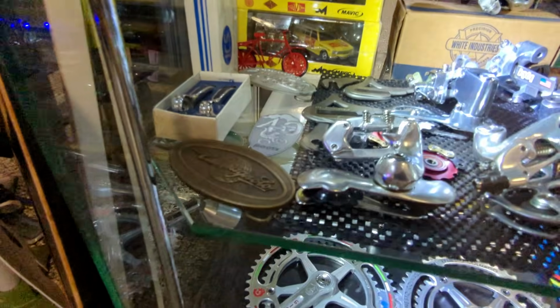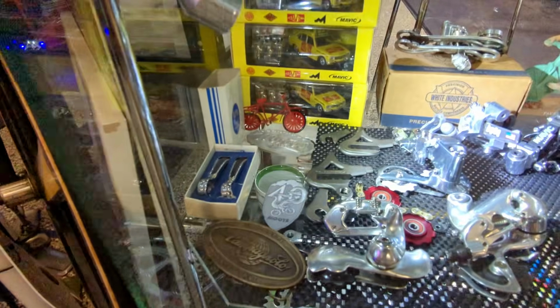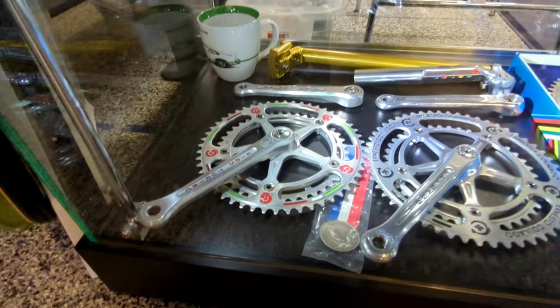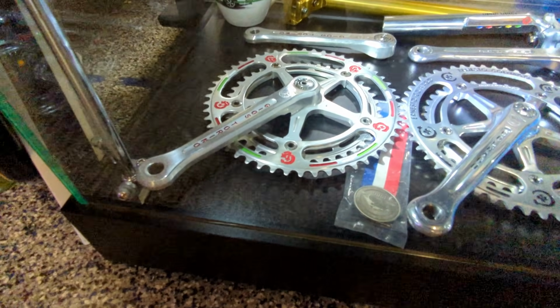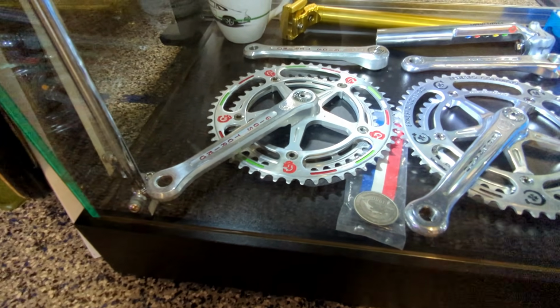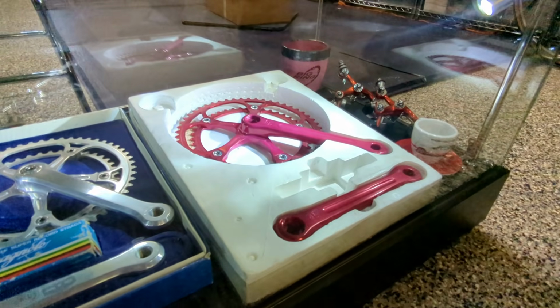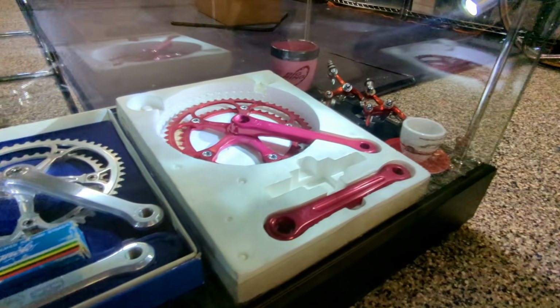The Moots belt buckle. This is all ICS parts. Sharp, and look at that. Pano nuts. The Geos. That's a Galli. Right there, in red. Yep. We all have red Galli cranks and brakes laying around.